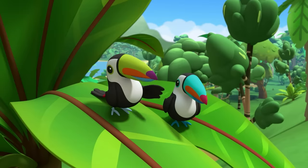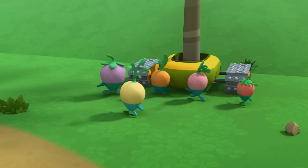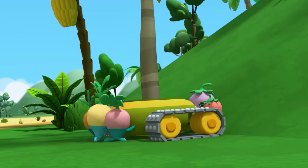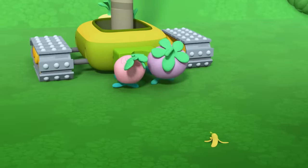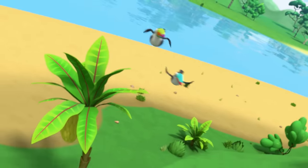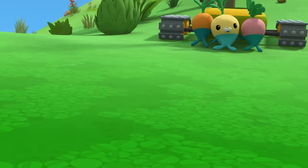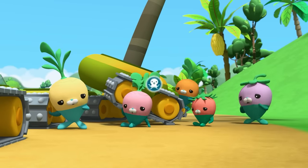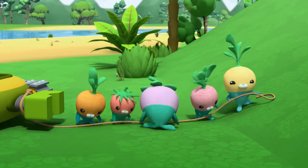Looks like they've come up with a new strategy, but will it work? It'll be an uphill battle. Uh-oh, there's a slippery hazard up ahead. Good thing you didn't sleep on that banana peel. Banana peel? It's a narrow, itty-bitty apple.